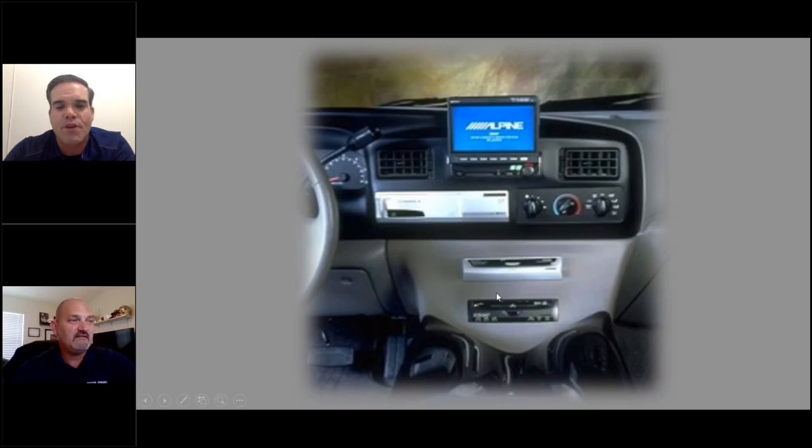This was one of the first big fabrication projects that we really embarked upon. We had done some other vehicles, some other trucks before this, but this was really one of the first major fiberglass fab projects that we did.